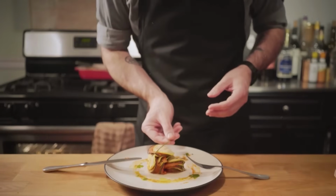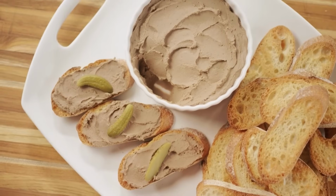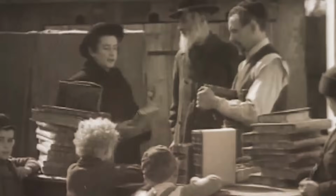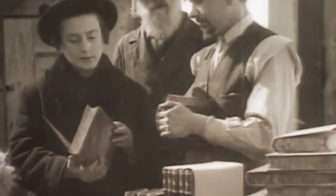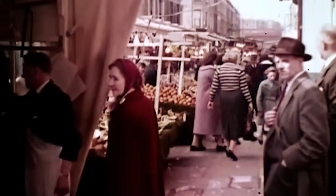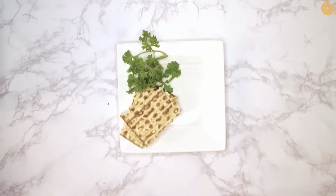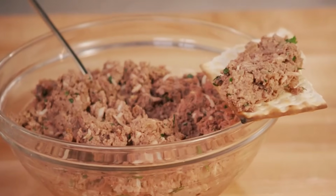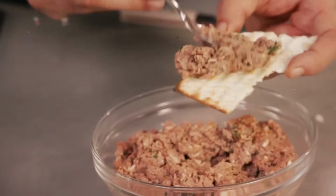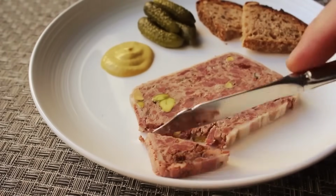Though overshadowed by modern fast foods, quick chopped liver on rye endures as a testament to adaptability and rich culinary heritage. Historically, chopped liver found its niche in Eastern European Jewish homes, where families prized its affordability and robust nutritional profile. Even during times of scarcity, the recipe thrived, packing intense flavors into a straightforward package. With a ready-made liver spread slathered on dense rye, preparation becomes a breeze, sparing busy households from lengthy cooking sessions.